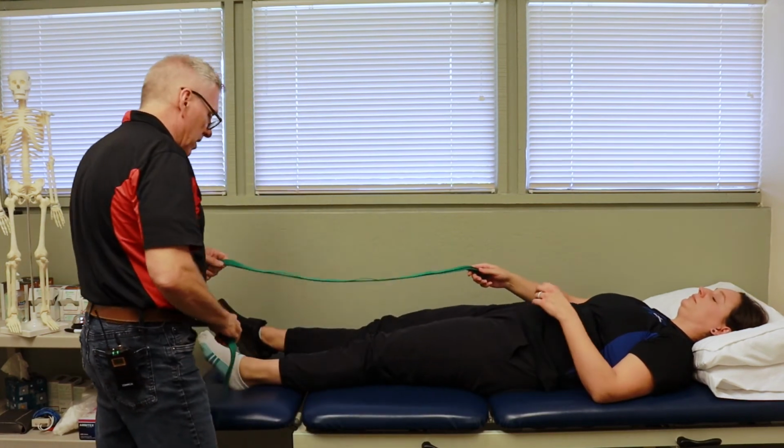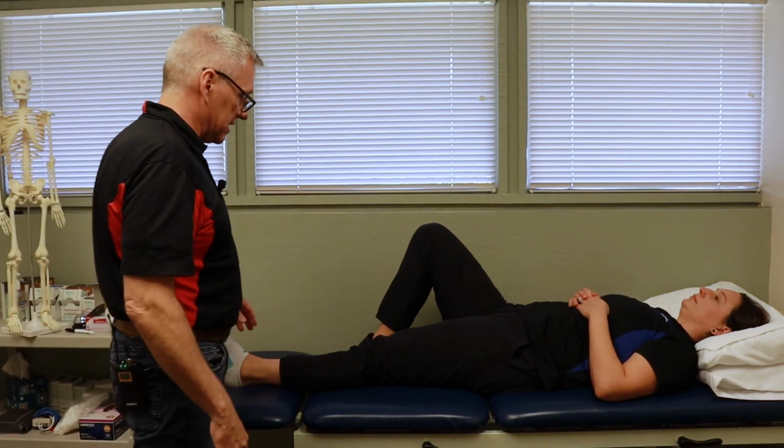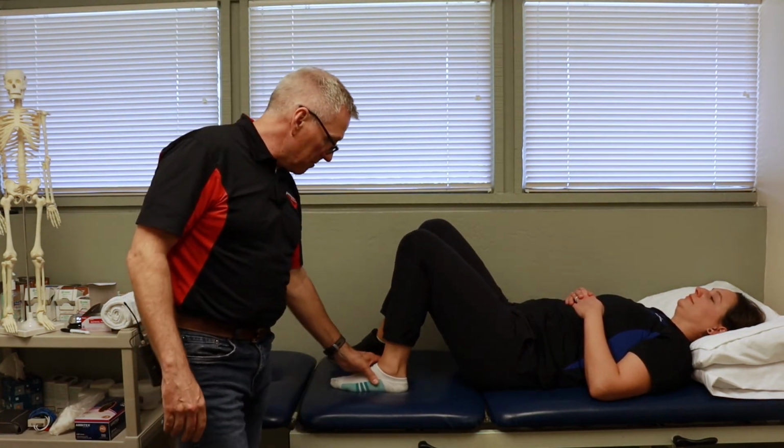And then a more aggressive exercise in terms of the level of intensity is a bridge. So this one will be done with a certain amount of caution.